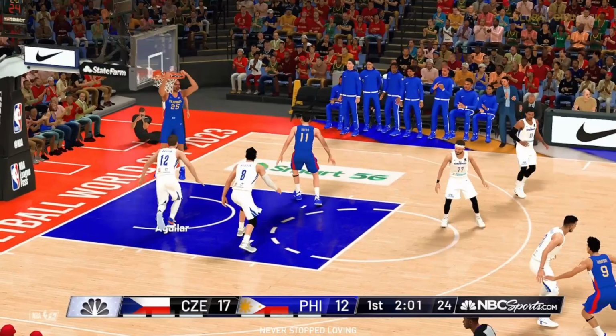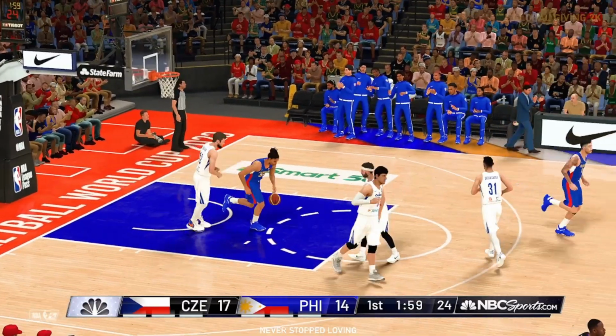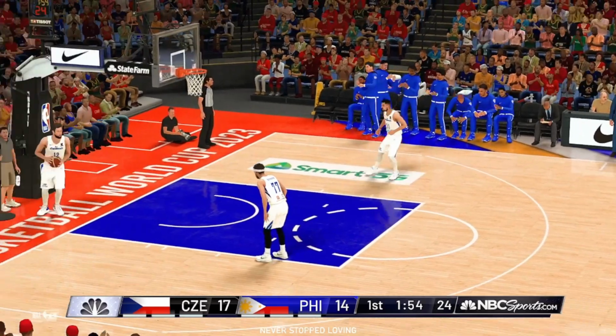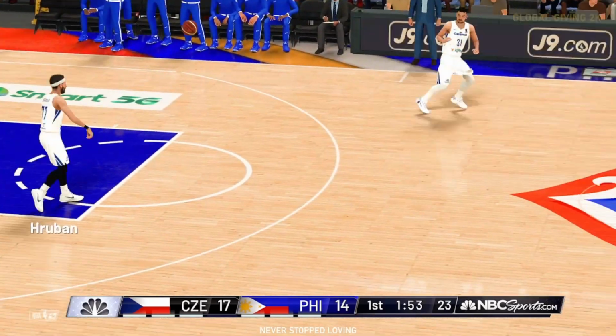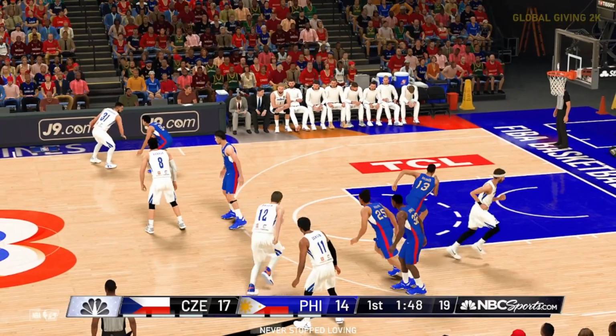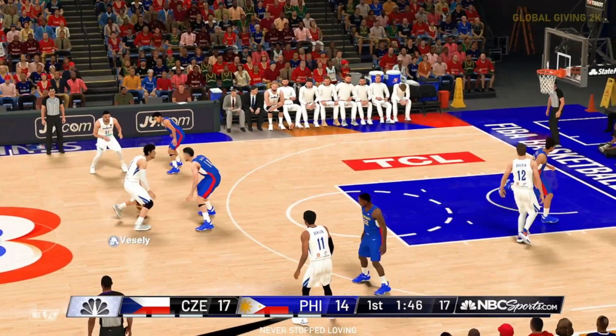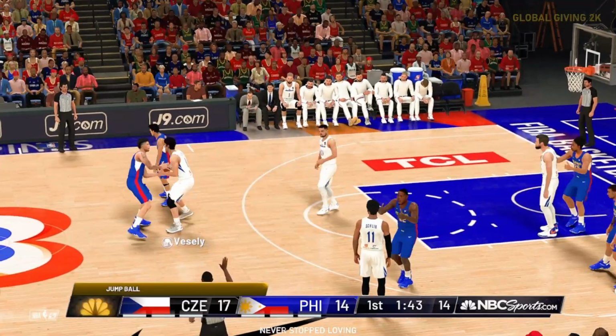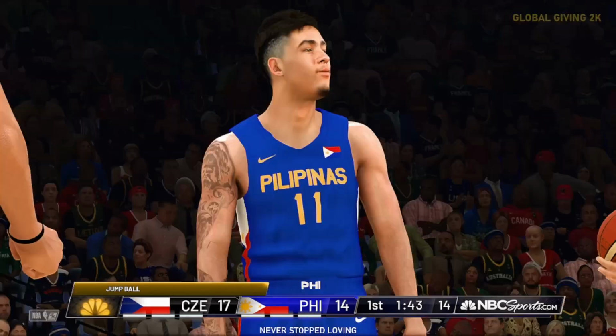Offensive board. And it's flushed down. A nice jam. And that's why you don't give up on the glass. Man, his efforts, well rewarded right there. Working hard, beating everyone to the ball. He does this night in and night out. Two poked away. And the ball is tied up, so we'll have a jump ball.